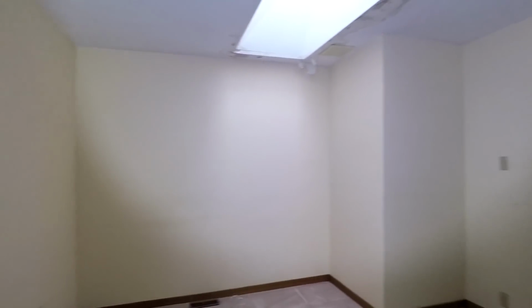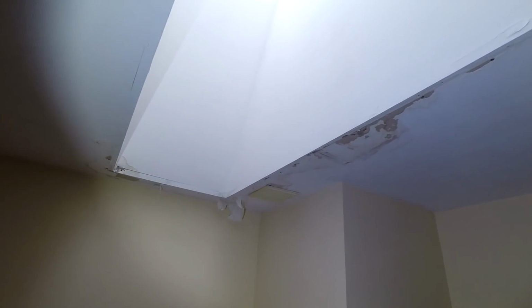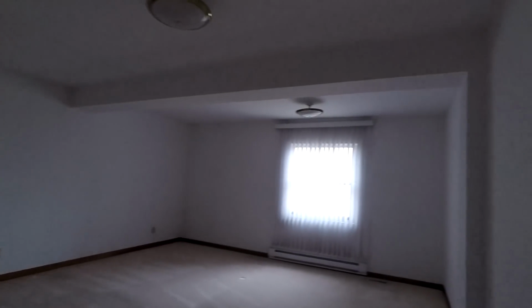Got a bedroom. And if you guys are wondering, oh, this is too clean, you can see all around this skylight, there is decay starting everywhere. So it's not like this place is just an empty for sale house. Got a bedroom back here.